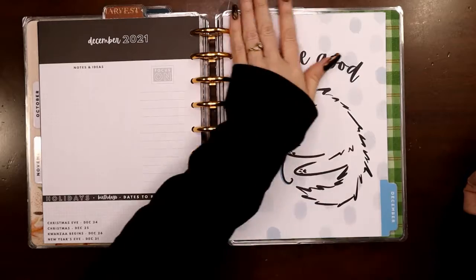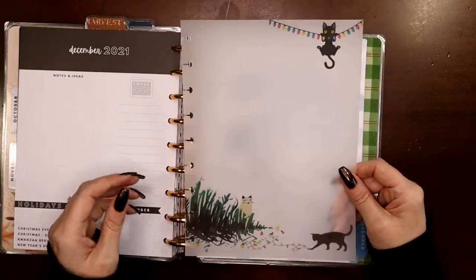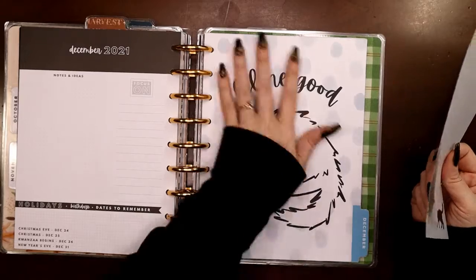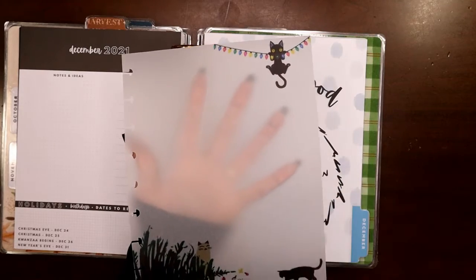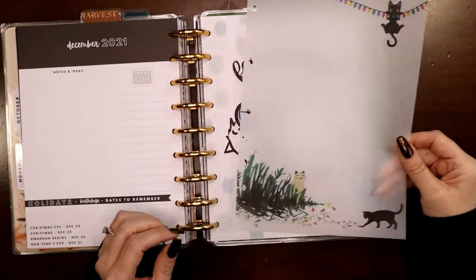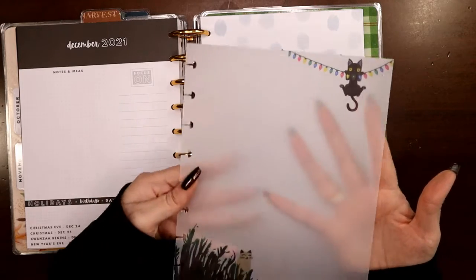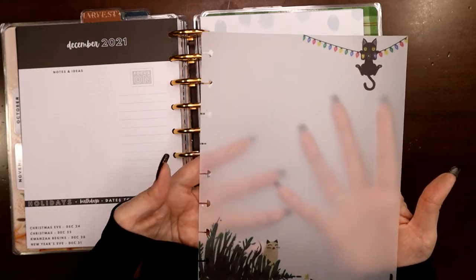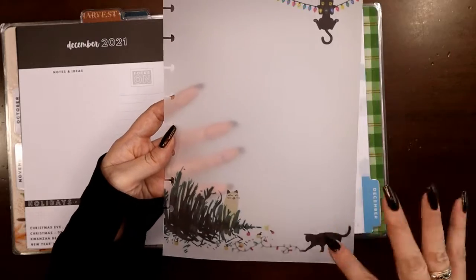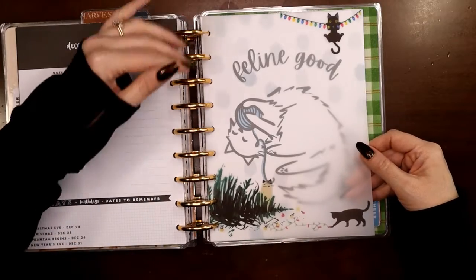So in my Cat Lady Planner, since I like my catch-all planner to be seasonal and the Cat Lady Planner really isn't, I've been printing a vellum page each month to lay over this. So vellum is, excuse me, I got hiccups, a semi-transparent paper. So I just usually go on the internet and do an image search. In this particular case, I did Christmas Cats watercolor because I like the watercolor style of artwork. This is actually three different images that I used Canva to stretch and size and put on there.